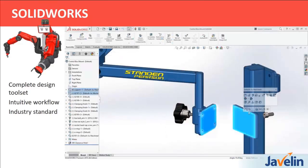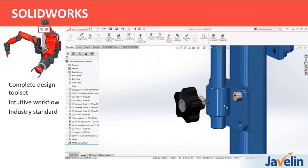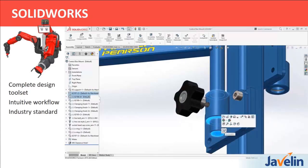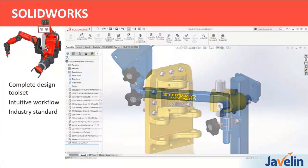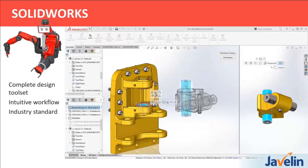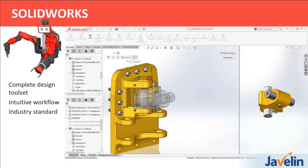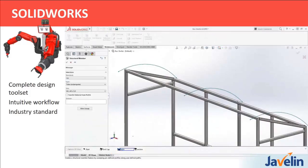Putting the parts together now, all of our advanced mates are now on the pop-up toolbar. So simply select a couple of entities and pick the appropriate mate to put the pieces together, even including our width mate, which is so popular in previous releases. Another way to mate together complex assemblies is to use the component preview window. This splits the screen and allows me to select the faces I want to mate between 2 different interfaces.